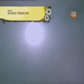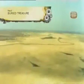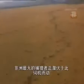Africa's arid savanna. Rivers are few and far between. Water attracts both prey and predator like a magnet. The river's banks are the setting for a bloody ballet, as one of Africa's biggest predators lies in wait.